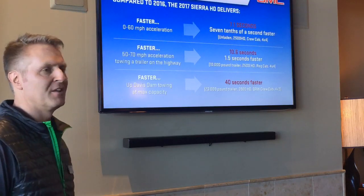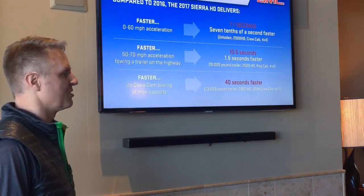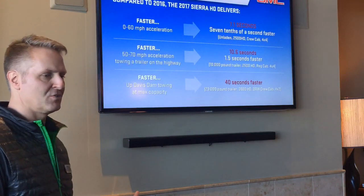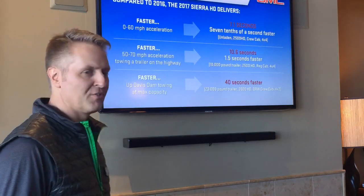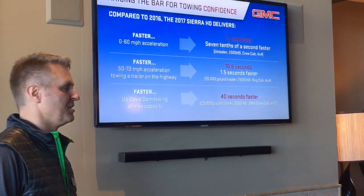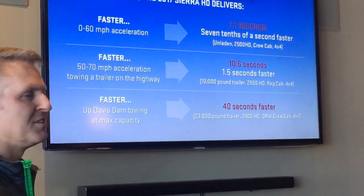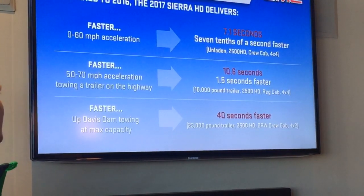So what does that deliver in terms of performance? These are just some numbers that we've measured internally. Our current 2017 L5P Duramax diesel versus the outgoing. So for those of you who have a bit of a lead foot and like to do 0 to 60 times, we've actually measured the new truck at 0.7 of a second faster unladen versus a 2016 LML.